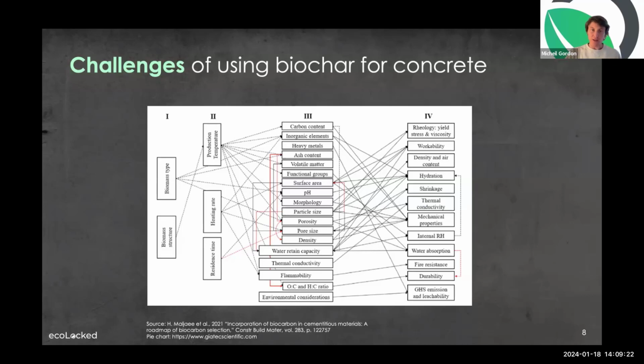However, it's very important when we're talking about concrete that we can ensure consistency, that we can ensure quality, and that we can predict a certain level of performance. So it's important to start with being aware of this topic, and then how can we address it? How can we ensure that we don't get stuck here?